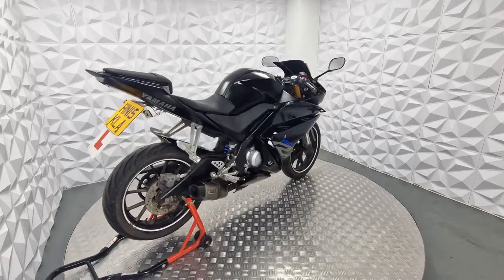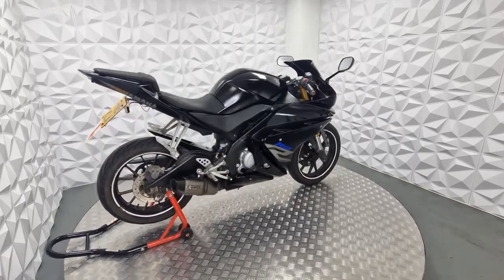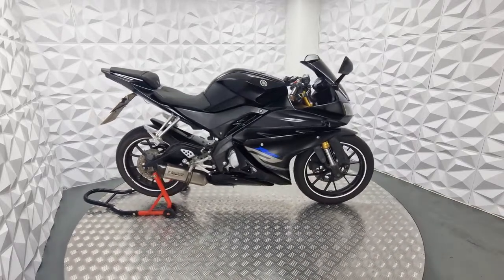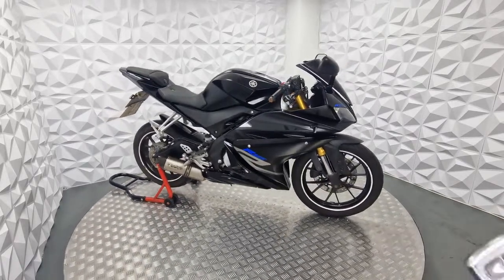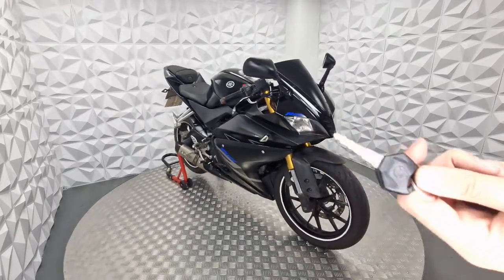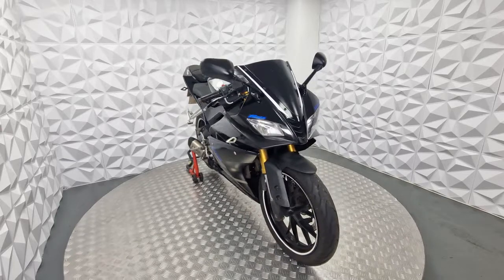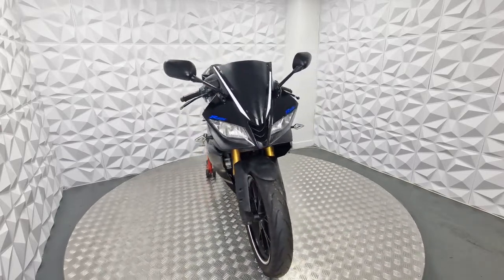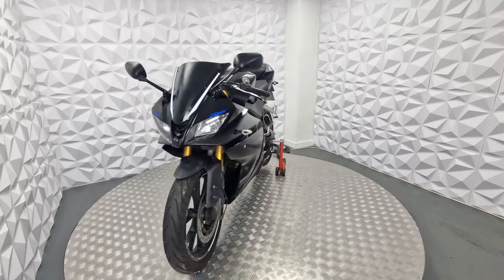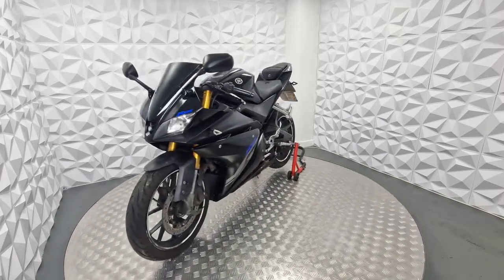It's been looked after. It's unfortunate what's happened to it, but they have fixed it, and they have gone to an extent to fix it as well, definitely with a key fob. This does come with two key fobs, and it comes with the original key to do the petrol cap and the seat. And the key still does go into the ignition, but when you turn it, nothing happens. But all in all, a very nice bike.